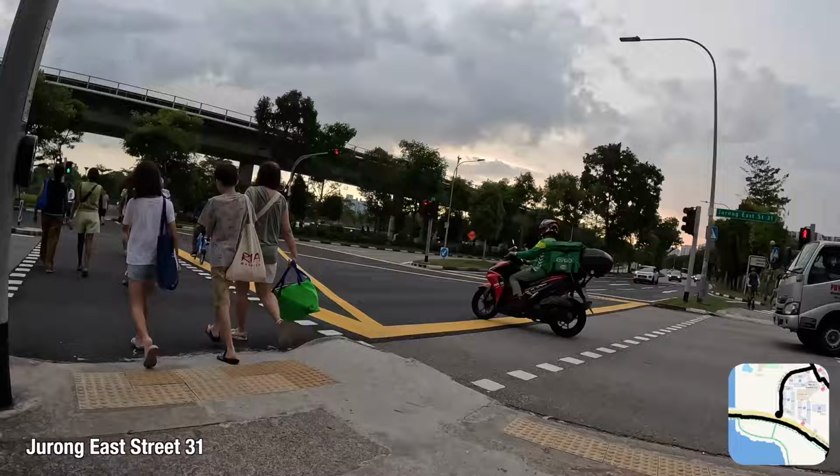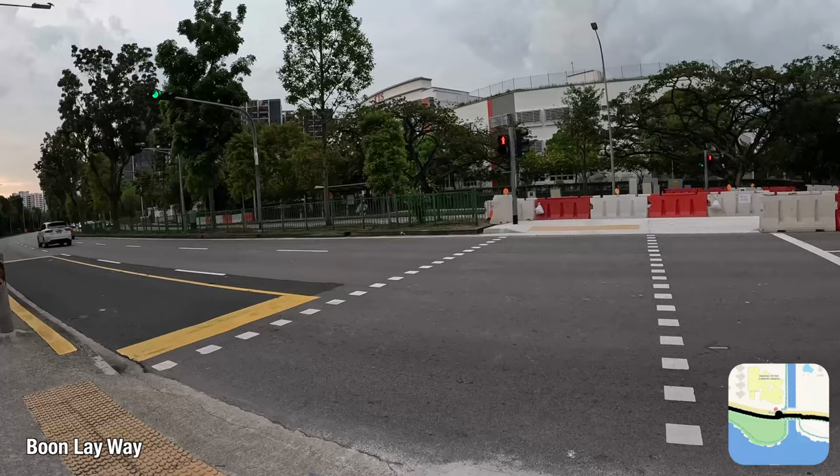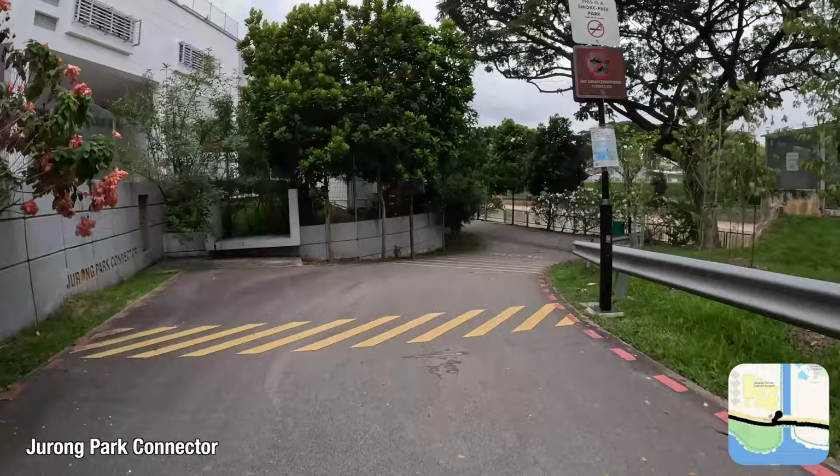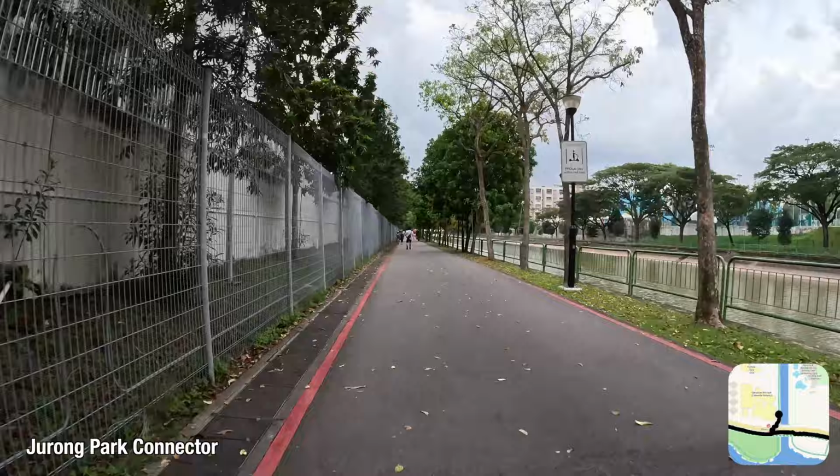One thing I did different for this video compared to previous cycling tours is to speed up the part of the footage where I wait at traffic lights between two discontinuous cycling paths, so as not to bore you and needlessly extend the duration of this video. Even at 20 times the real-time speed, the time spent waiting for the traffic lights to cross Boon Lay Way in two stages is fairly noticeable.